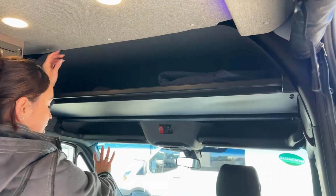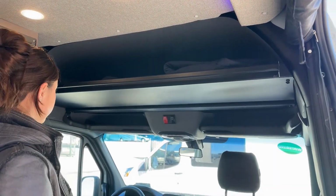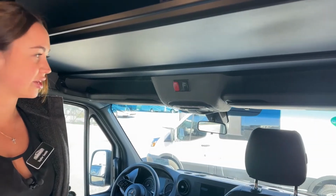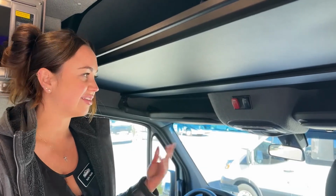So you have a nice big one here that unfolds just like a regular car one that you guys are pretty familiar with. And then we do have a battery merge. It's just kind of like a battery boost. If your chassis battery is dead and you're in a pinch, you can just use that to use your house batteries to jump your chassis and vice versa.